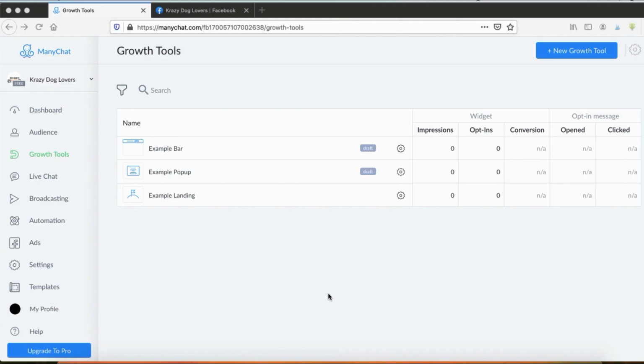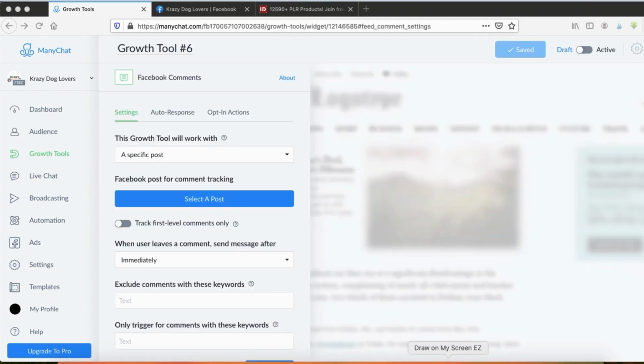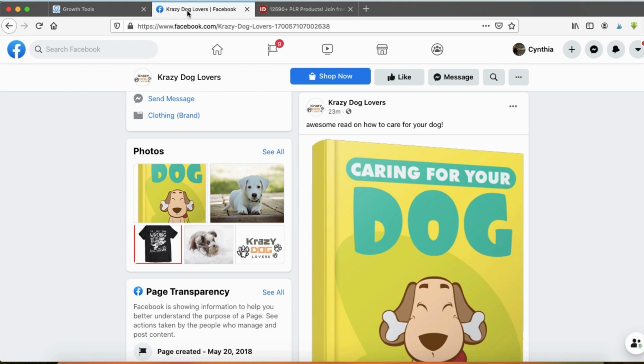So for the last part of this training, I'm going to show you exactly how to use the growth tool feature on Manychat. And in my opinion, it's the most powerful tool you can ever use for your Facebook page. So the first thing you want to come and do is click New Growth Tool. Now, in order to set up your growth tool, you'll first need to select a specific post on your Facebook page. Now, for the purpose of this training, I've already created a post on this page.